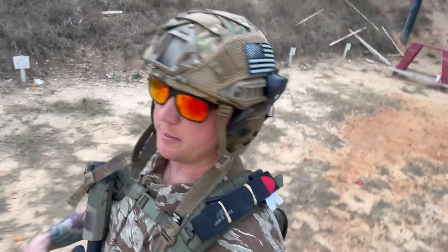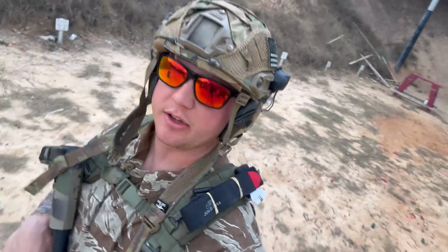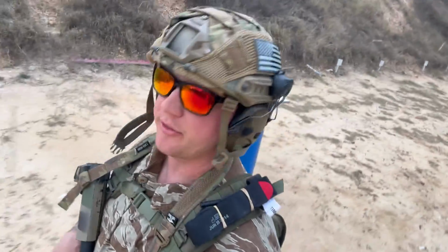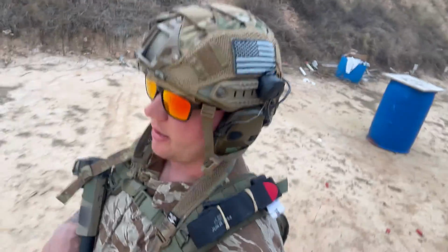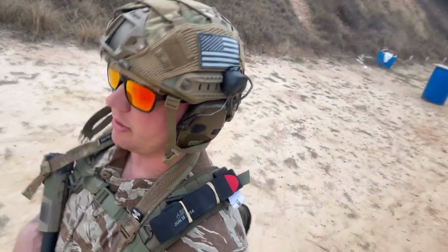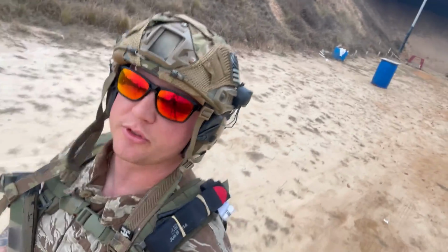Guys, go ahead and post down below if you think the ACOG is gonna be better or worse than the carry handle. I'm guessing they're gonna be exactly the same, because at 100 meters, it's not really much of a magnification issue as much as it is just the fundamentals of marksmanship.